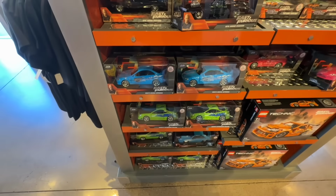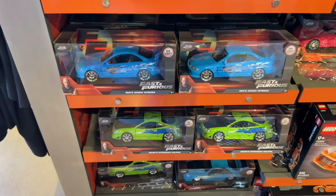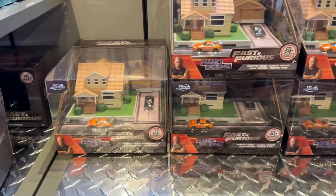Wow. I almost want to say these are the cars in the ride. I don't know about this one. But, whoa. What is this?